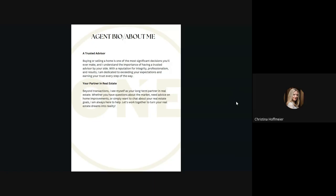Can anybody holler out a guess? No, everybody's quiet today. I wanted to put some more trigger words in there, some more searchable words that usually come up. Those are going to be buying, selling, home, trusted advisor, reputation, integrity, professionalism, results. I wanted these searchable words, where if somebody put professional real estate agent, dedicated real estate agent, agent with integrity, agent that gets results, I wanted to come up in the search. Okay. So that's why I made it a little longer.